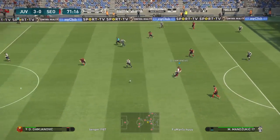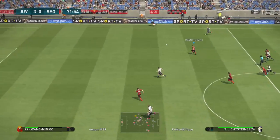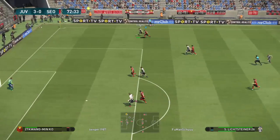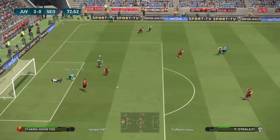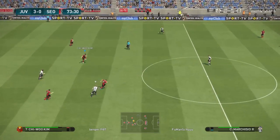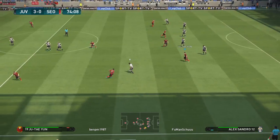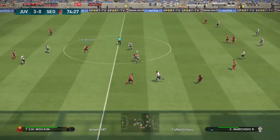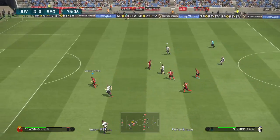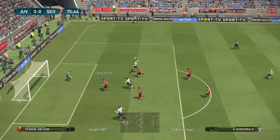Pjanic, spoon forward. Lichtsteiner looking to get on the end of this. Keeper sees it all the way. Pushes it out wide. Alexandro positions himself well and cuts it out. Now it's Dybala. Khedira must score. Oh, he's in!